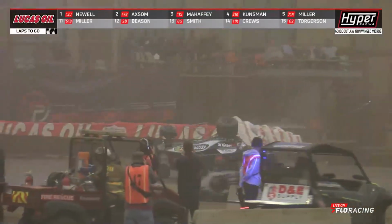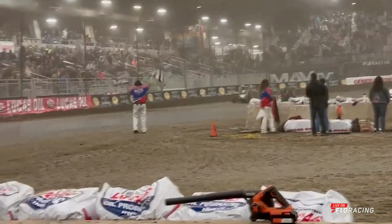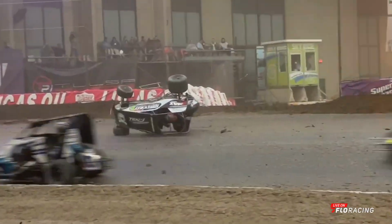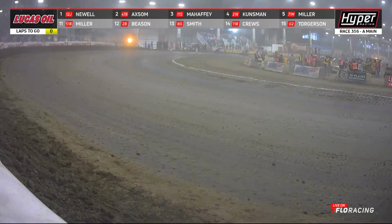Oh, wow, huge crash, guys. Big time upside down, and that's Axsom following the checkered flag. Whew. Axsom never lifted through 3 and 4. We'll have to see what happened, but Jeffrey Newell, as the crowd erupts, another photo finish. This time it's the non-wing Outlaw. Jeffrey Newell, welcome to the Golden Driller Club.